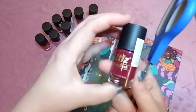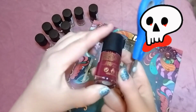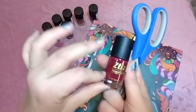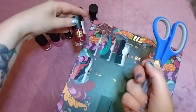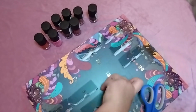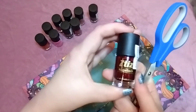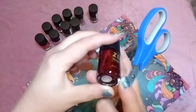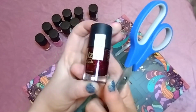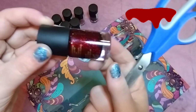It's a dark red, like a vampire kind of blood red, almost like number 23. It's a great classic color. I believe I had that one, but it's a great color. 9, 10. Oh, it's glittery dark red, number 110. It's a really nice Christmassy red, glittery red.